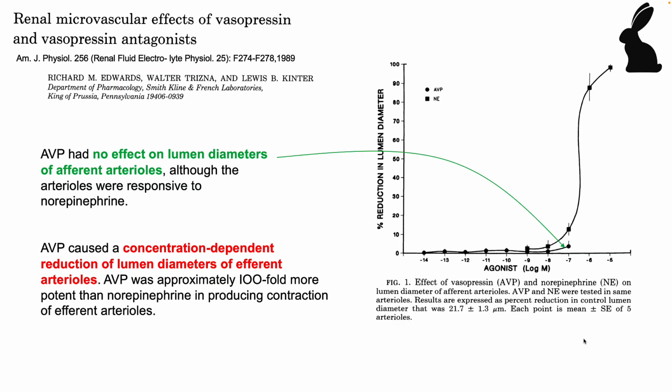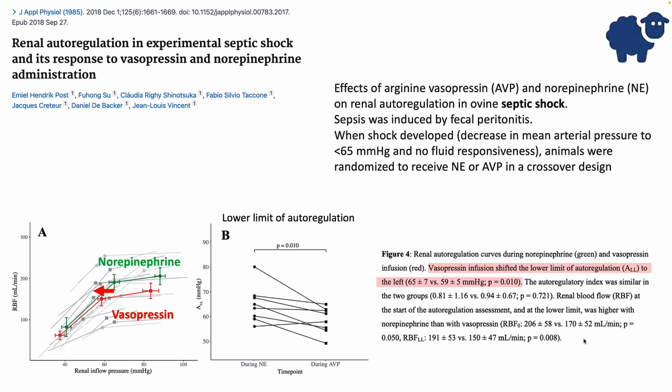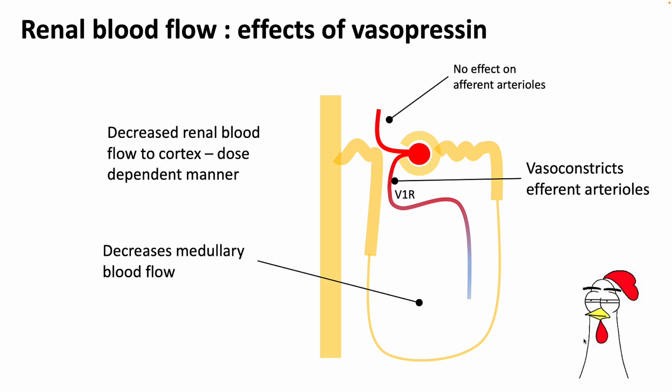Vasopressin receptors are present in efferent arterioles only, and these are 100 times more potent than norepinephrine, and therefore it causes vasoconstriction of your efferent arterioles. At low dose, this vasoconstrictor effect is limited to the outer cortex, and at higher dose, the entire cortex can be affected. In this study, vasopressin infusion shifts the lower limit of autoregulation to the left, which can sometimes help kidneys. So overall, vasopressin is a vasoconstrictor and it decreases the renal blood flow in the cortex and also medulla.